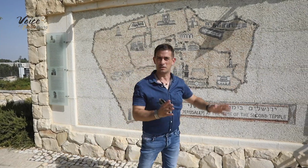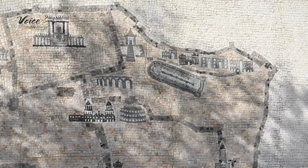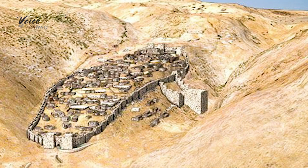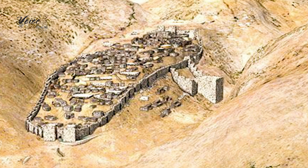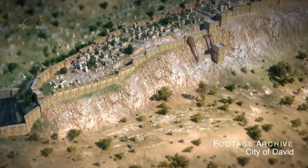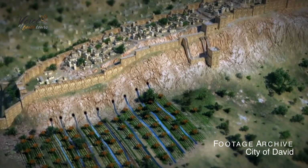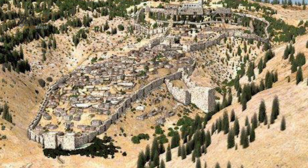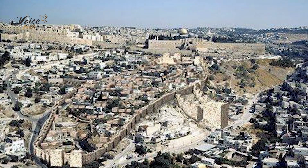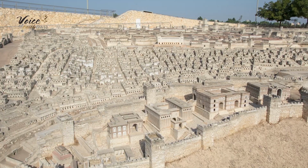If we want to start with the city, it started in the south. It is very close to a valley which is known as the Kidron Valley. And the reason that the city starts at the Kidron Valley is because of a spring known as the Gihon Spring. And what would you look for 3,000 years ago to build your city? You would look for a good source of water. And that's how the city started from there. But we know that the city, before it was built, was called Jebus, because the Jebusites lived there.